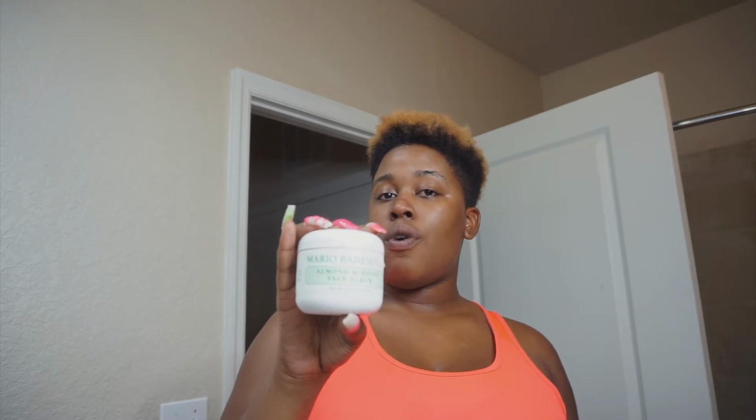Something else I use, well, not so regular, every once in a while, I will use a face scrub on my face. I do have two. One of the ones I use is the Mario Badescu Almond and Honey Facial Scrub. It's not super abrasive and it smells delicious, so it's definitely one of my favorites. My face tends to feel really rejuvenated afterwards. But I definitely suggest if you're going to use it, make sure that you are following up with a good moisturizer. For me, I have combination skin, so it does leave my skin kind of dry in certain places, and in other places they just feel fine, normal, plump.